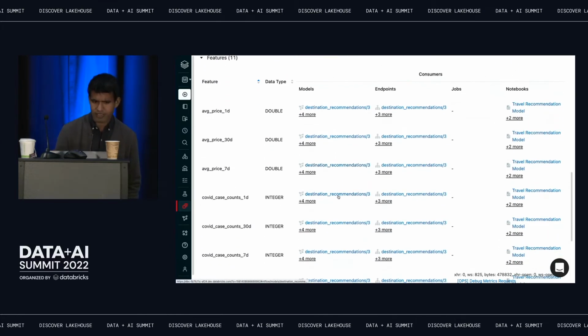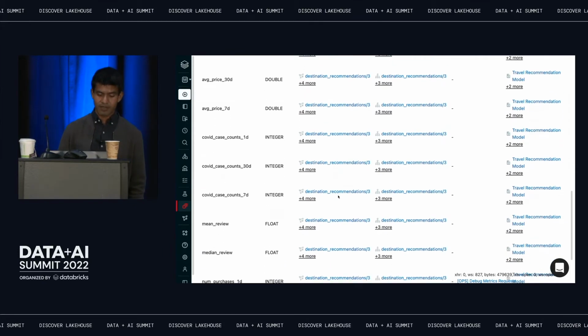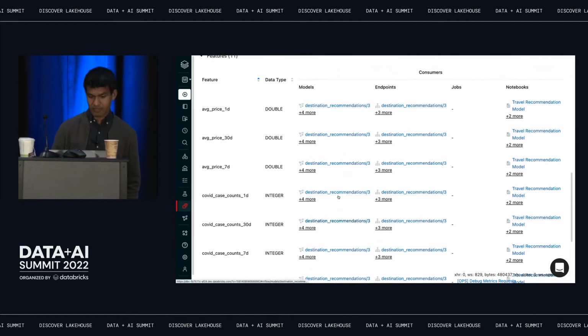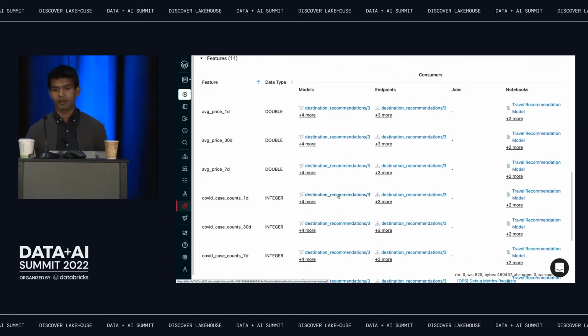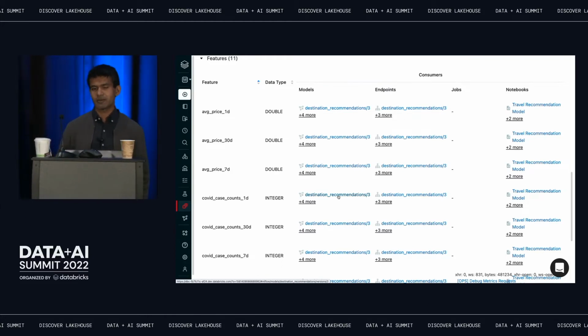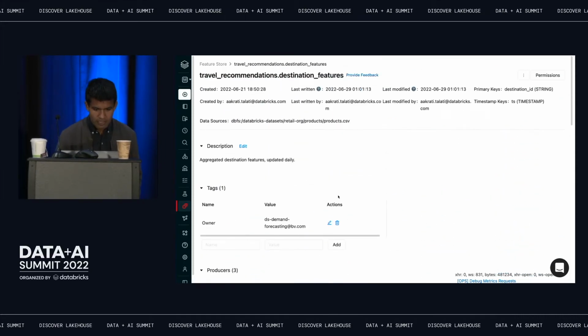And looking at the features, it includes things like the average hotel price for this destination, or the COVID case counts for this city, averaged over the last day, or 30 days, or 7 days, as well as values pulled in from our website, like the average review, or the number of purchases over the last day. And these features seem like they're being used a lot. We can see all of the models, the model endpoints, and the notebooks that are currently using these features. And that indicates they probably have some salience for machine learning. So now that we've found some features, let's go ahead and train a model.